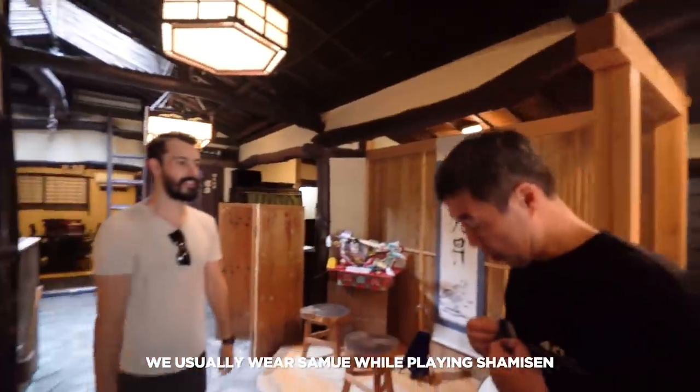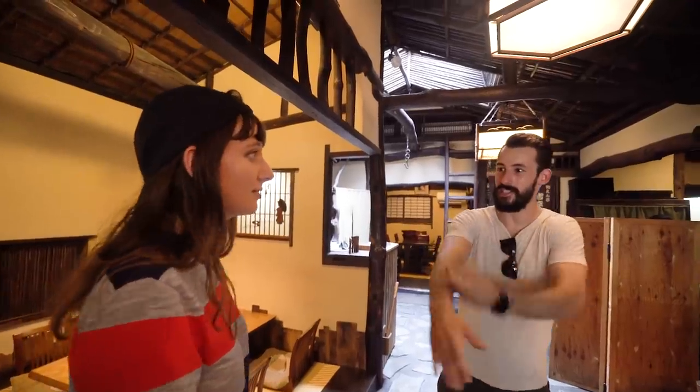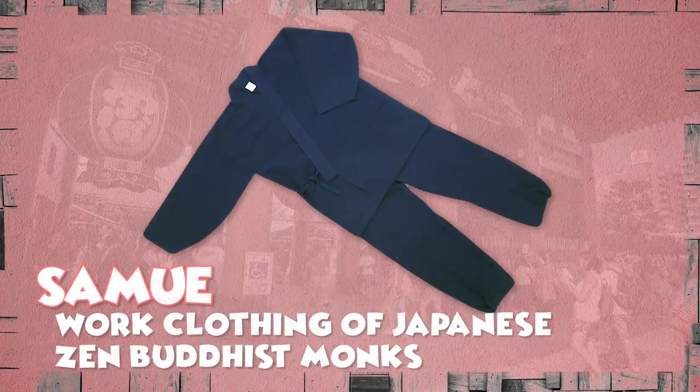Shamisen master. How many years? I have been playing 40 years. 40 years? Yes. Oh my gosh. Do you wear anything special when you play shamisen? It's a Japanese outfit that looks like a jinbei, but with long sleeves. It's called samue. It's traditional work clothes.